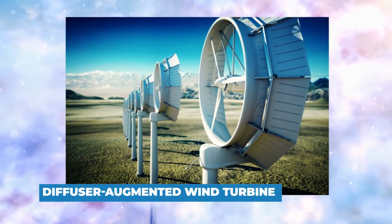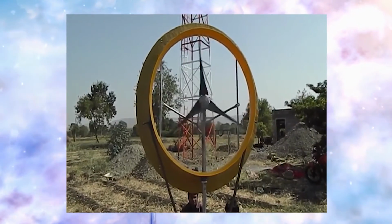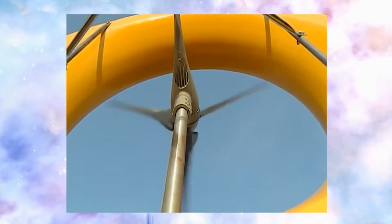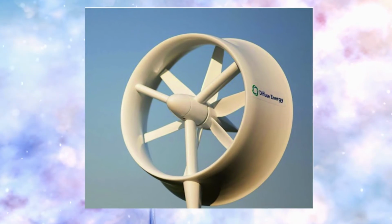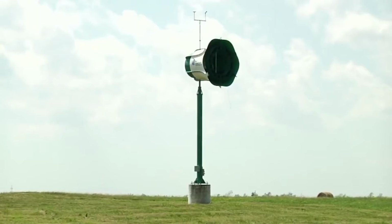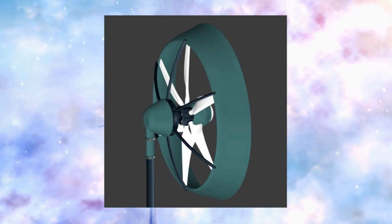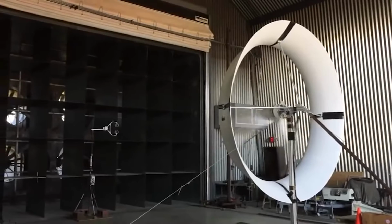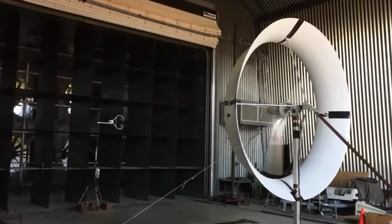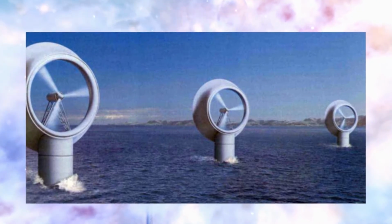Diffuser augmented wind turbine. A diffuser augmented wind turbine is outfitted with cone-shaped wind diffusers to improve the efficiency with which wind power is converted into energy. The diffuser enhances the speed and hence the efficiency. Rotor blades in conventional bare turbines are positioned vertically on the support shaft or tower. In the diffuser augmented wind turbine, however, rotor blades are installed in the diffuser. It is then installed on top of a shaft or support tower. More changes to the diffuser have been made to boost the device's efficiency.